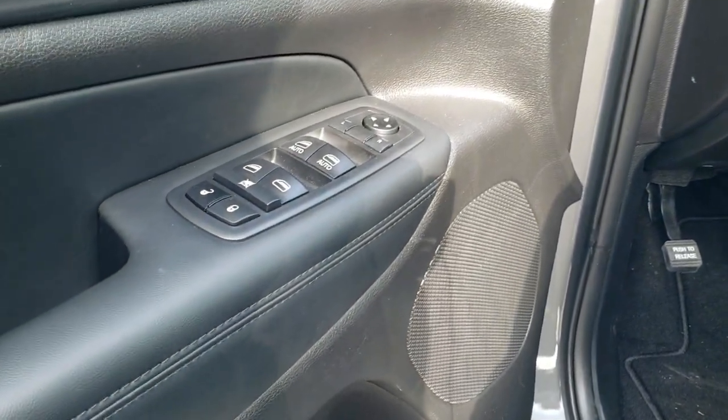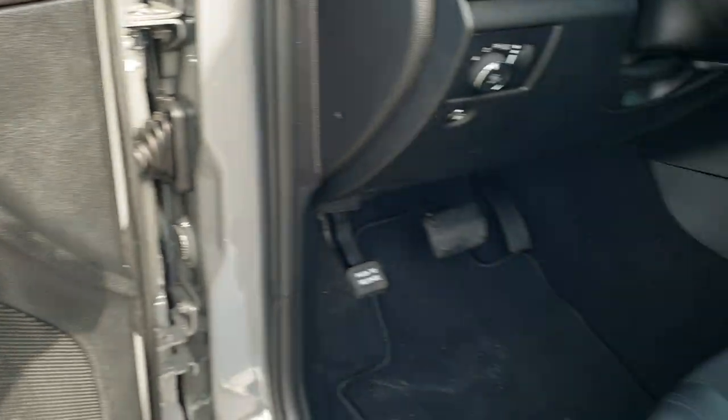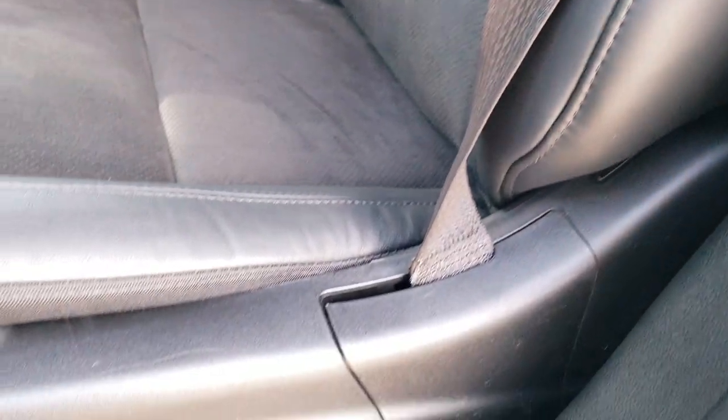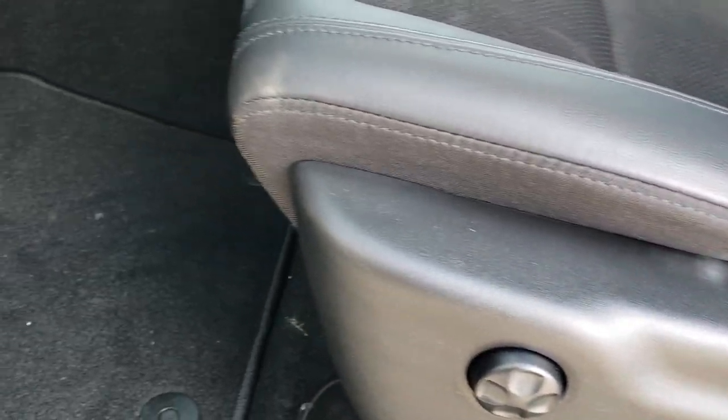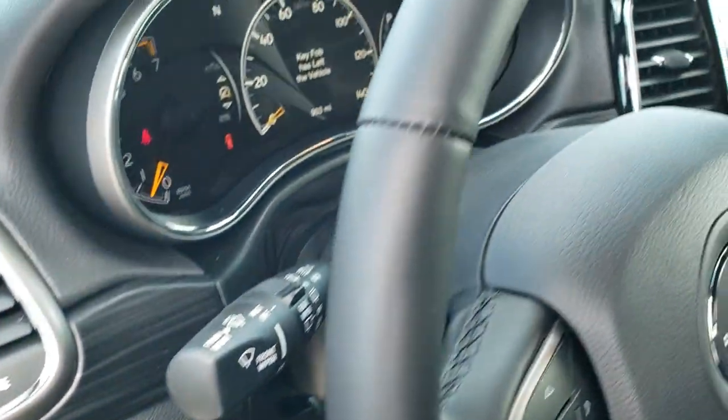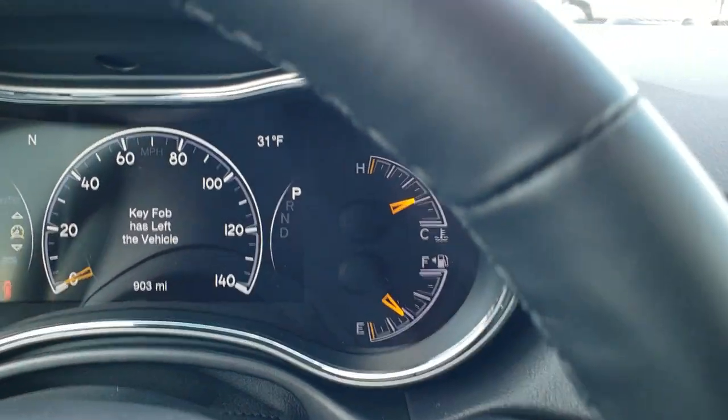Power windows, power locks, power mirrors. You got the nice dark wood grain trim on the doors and dash. The Altitude package is gonna give you the leather and suede interior. So these center insert pieces are suede. You get the power driver's seat, lumbar, factory floor mats throughout, and auto headlamps. It has the tilt and telescopic steering wheel.